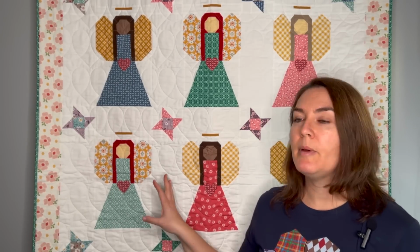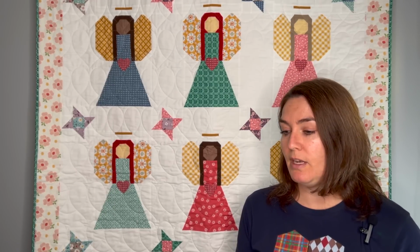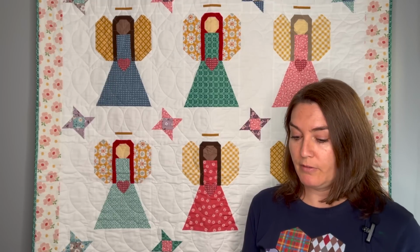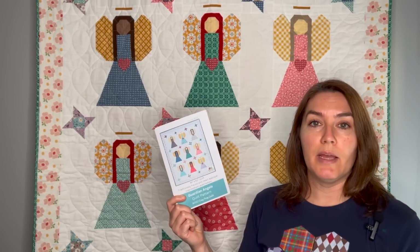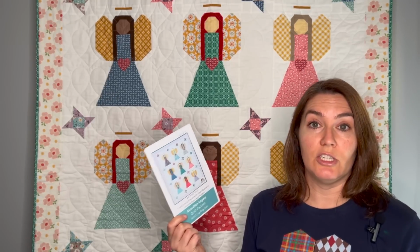Coming in at place number 8 are the angels. This quilt behind me is called Guardian Angels. It is a beautiful baby quilt that was designed in recognition of the Bible verse Psalm 91:11. For he will order his angels to protect you wherever you go. This sweet baby quilt would be beautiful in a nursery hanging on the wall, or just as a quilt, a crib quilt size is perfect for that. And again, this pattern is called Guardian Angels. It finishes at 48 by 60 inches, but we also have another angel pattern.